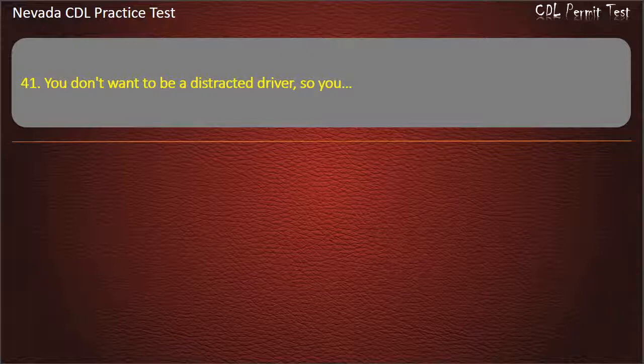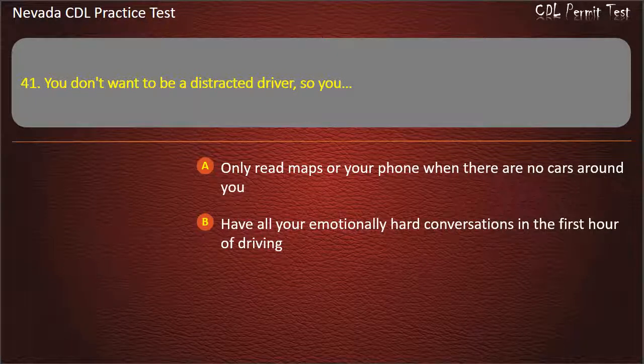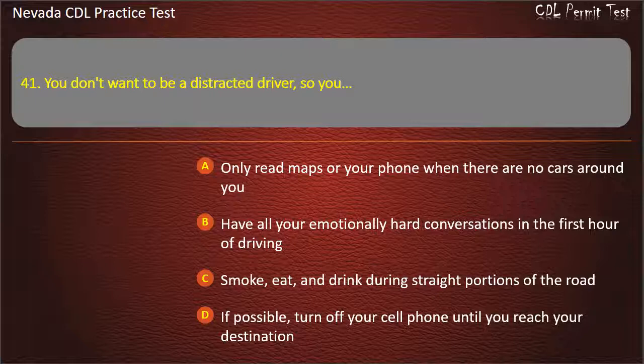Question 41. You don't want to be a distracted driver, so you only read maps or your phone when there are no cars around you. Have all your emotionally hard conversations in the first hour of driving. Smoke, eat, and drink during straight portions of the road. If possible, turn off your cell phone until you reach your destination. Answer. If possible, turn off your cell phone until you reach your destination.